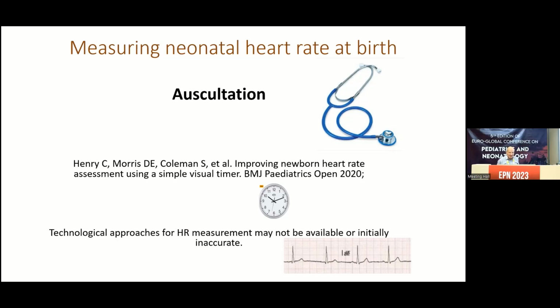It requires a bit of mental arithmetic and accurate counting, and any noise interferes. You can only count for a relatively short period if you're going to work out fairly quickly what the heart rate is within that first minute. One way is to count for 10 seconds and then multiply by 6, or count for 6 seconds and multiply by 10. But you only need to miss one heartbeat and you get quite a significant variation in the answer.